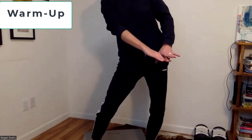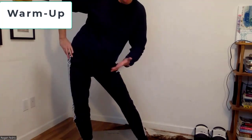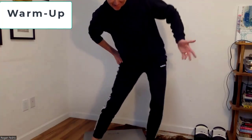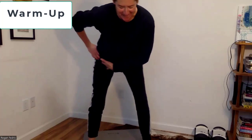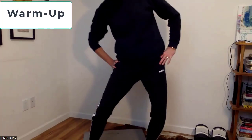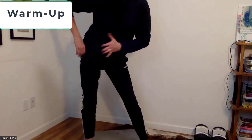And imagine it's almost like a hula hoop or something. It takes me back to elementary, middle school, high school, and I never was that good at it. It was always hard. But so that's it, you're just doing a circle.